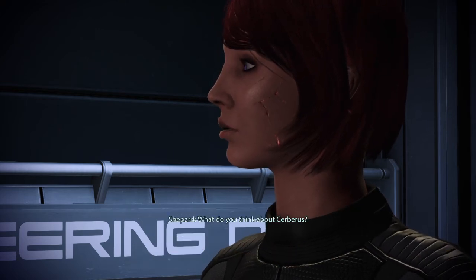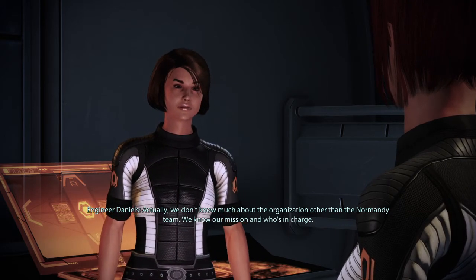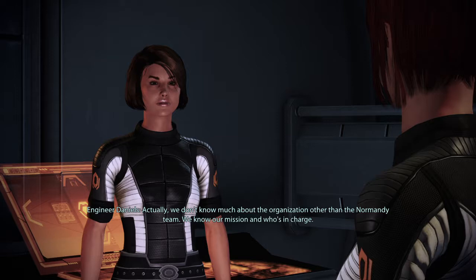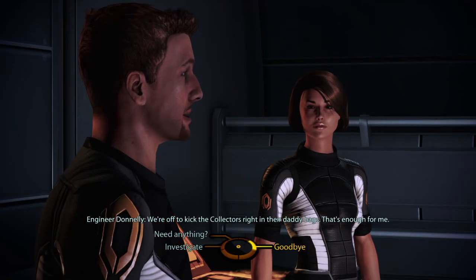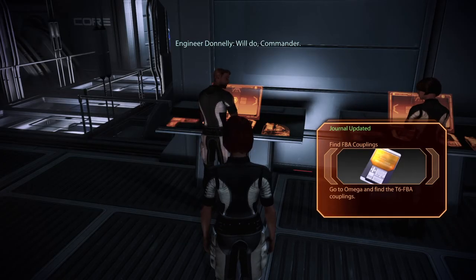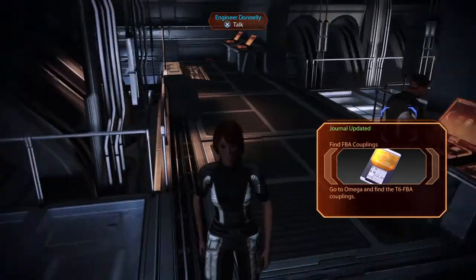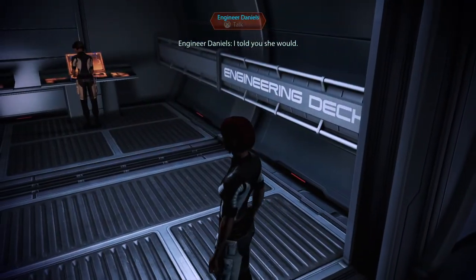What do you think about Cerberus? Actually, we don't know much about the organization other than the Normandy team. We know our mission and who's in charge. We're off to kick the Collectors right in their daddy bags. That's enough for me. Carry on. Will do, Commander. I'm amazed Shepard came down to see us. I told you she would.